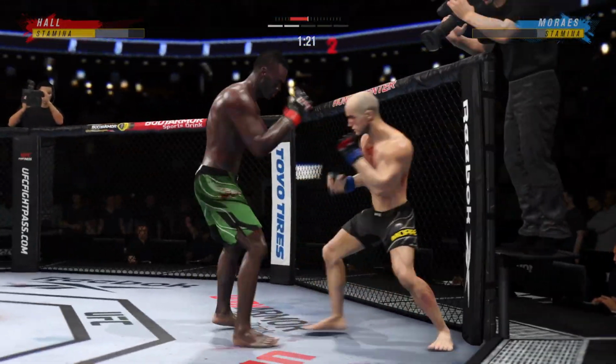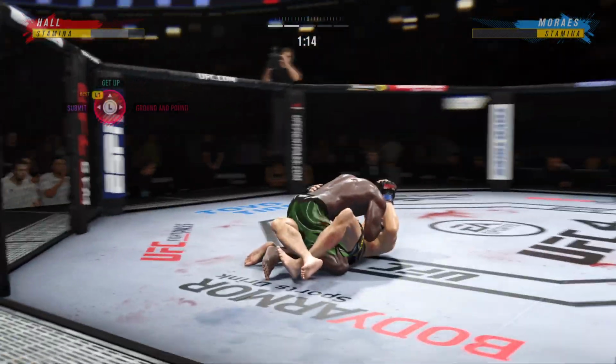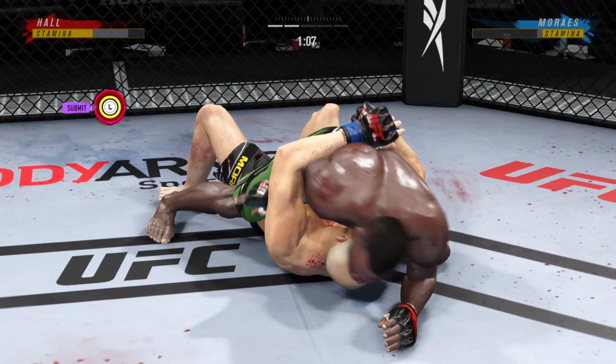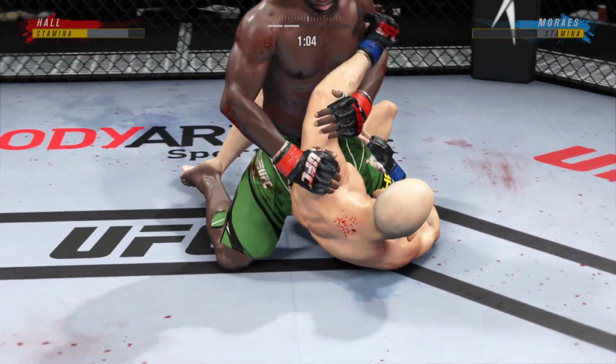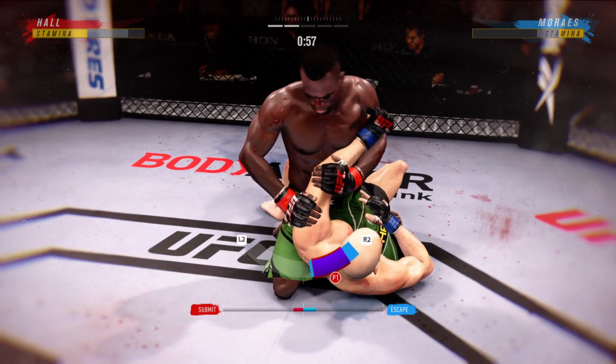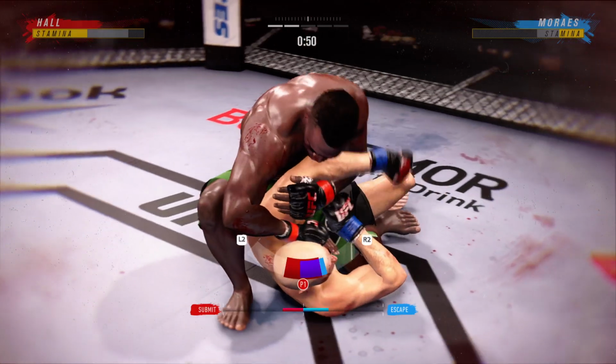Oh, the master of the transition. Nice scramble. Now goes in and secures the takedown. Beautiful movement, hip work on the ground here, just outstanding with the transition. Oh, it looks like he's transitioning to an armbar. You cannot stay in the guard of these great jiu-jitsu guys. Gotta be careful, armbar.